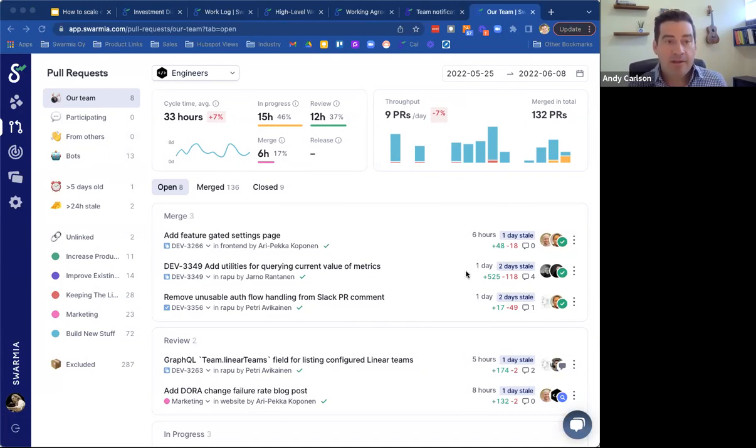In Swarmia, we have this pull request page, and it allows us to see our team's open pull requests all at one glance. Many of the developers who use Swarmia bookmark this page and look at it weekly to see that they're not missing anything. Another thing that's powerful about this is GitHub surprisingly doesn't do a great job at looking across repositories. So we're pulling in all the pull requests that a team might be working on, no matter where they're working.